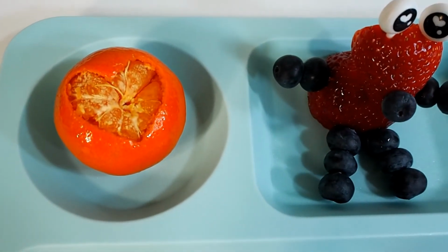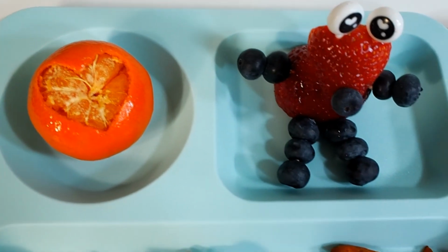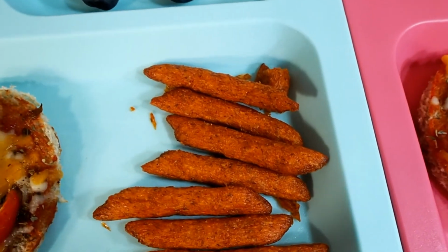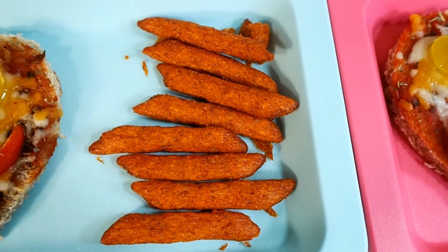And then I used the heart cookie cutter to make a little imprint on the cutie orange. And then the random addition for today's lunch would be these bean lentil snaps. They are tomato basil flavored.